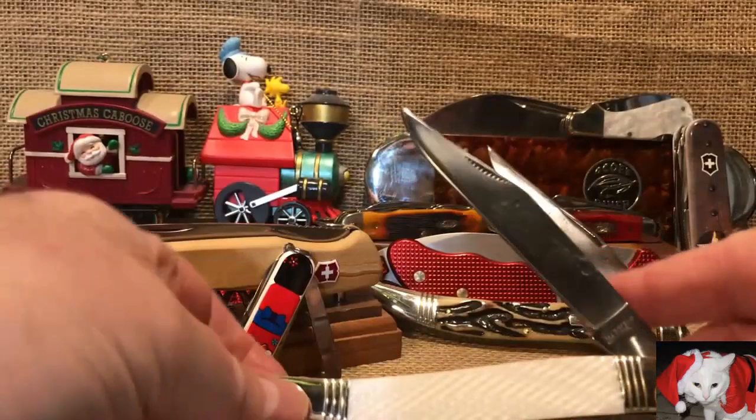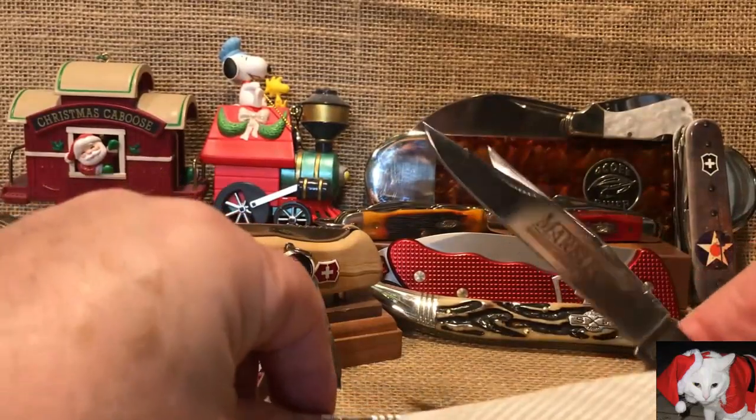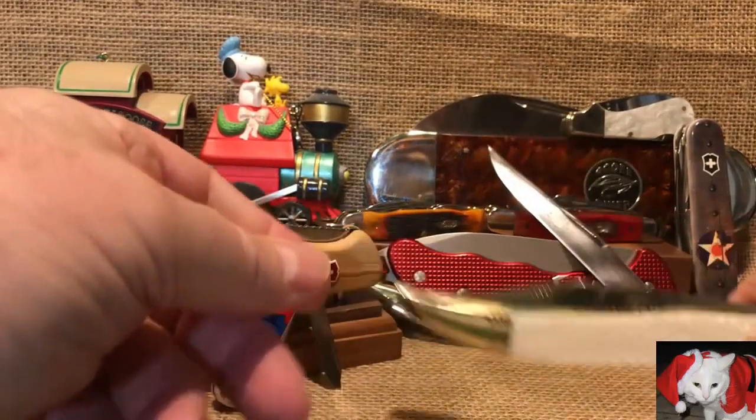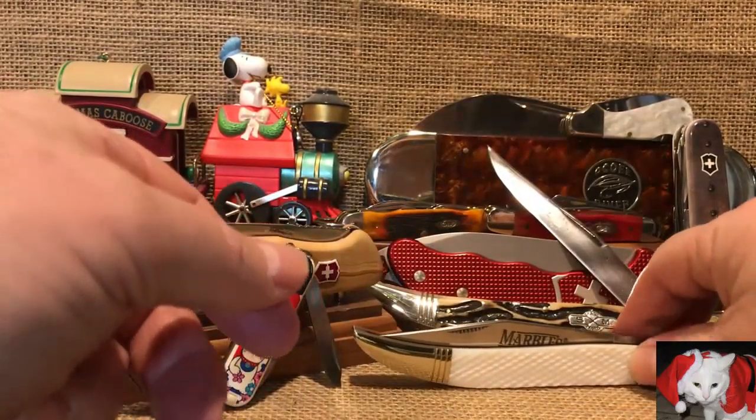And I got this one, I think, through Blade Matrix. And I got it for the original list price, which was really good. So that was a good one that I found.